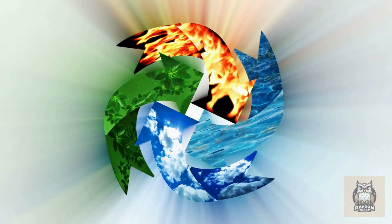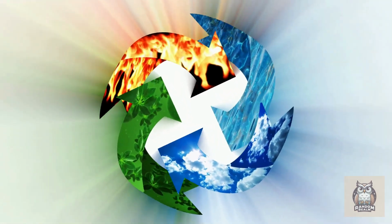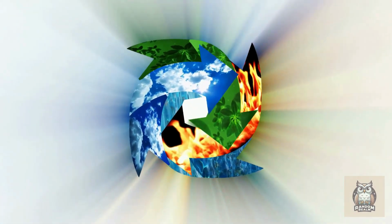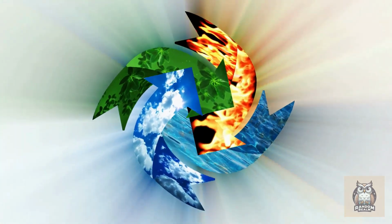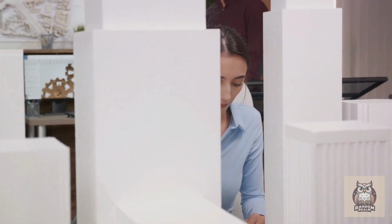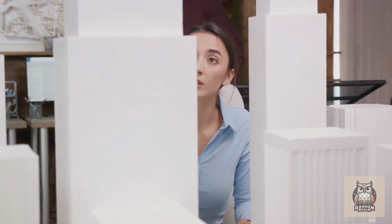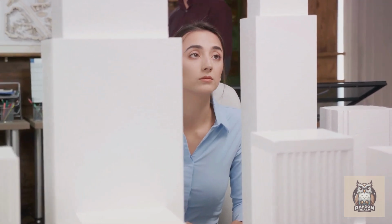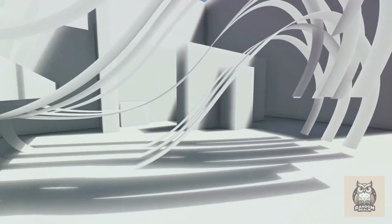Then, we have concepts like the circular economy, a system where waste is minimized by turning it back into a resource. Sustainable architecture is adopting this principle, and it's transforming the way we design and build. And let's not forget about 3D printing. It's not just for miniature models anymore. We're now using it to construct entire buildings, drastically reducing waste and speeding up construction times.